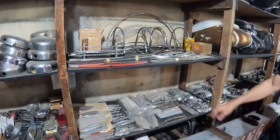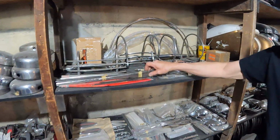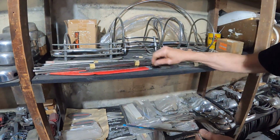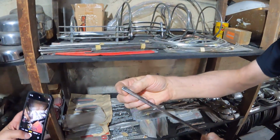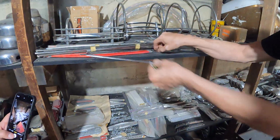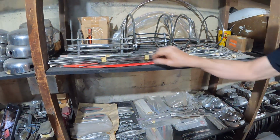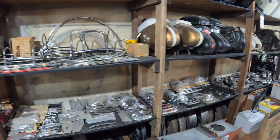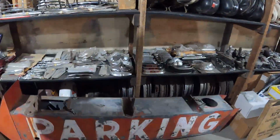Oh, the old chrome. This is one year only, 1938. Little pieces of stainless steel. You have to drill holes in the fender to mount these pieces of stainless steel, so they quit making that. It's kind of a pain. If you drill a hole off at all, it would look crooked. These are neon parking signs.